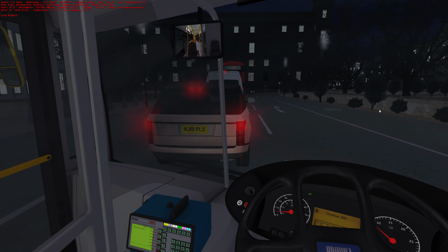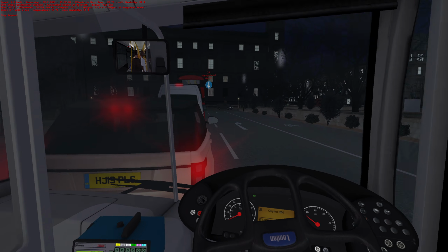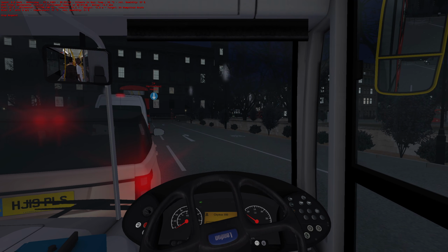I've just realised I've got the directional arrows off. We could be just going completely the wrong way. But luckily, we seem to be going the correct way. So all is fine, everybody. No need to panic.